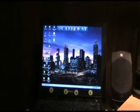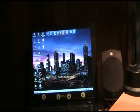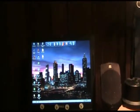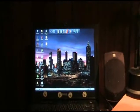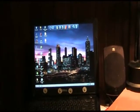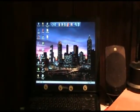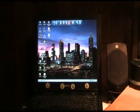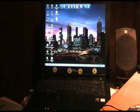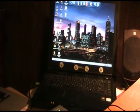Its basic specs: Intel Celeron M running at 1.4 gigahertz, 760 megabytes of RAM, 30 gig hard drive, DVD reader, burner, writer, CD writable, everything. It doesn't have a webcam, but it does have wireless, so that's the only thing I use it for, basically to stream Pandora, and if I make a DVD or something, I'll test those with this built-in drive.